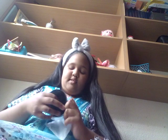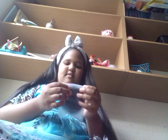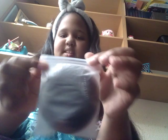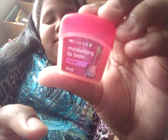Okay, let's move on to the next thing. Let me just put this inside and throw some of the things together. Cool. Okay, I have this. This one clicks there. It's a lip balm, cherry flavor. It's 10 milliliters, full. It's so good. I love it. It's very nice. I'm not gonna put it on, unfortunately.